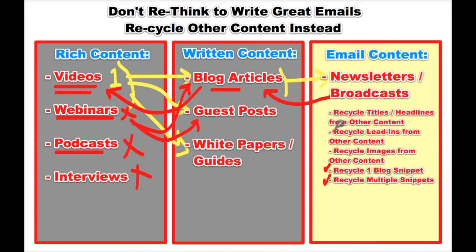You can use the same lead-in that you did with the webinar. You can basically have that somewhat transcribed into a two or three sentence version and use that as the lead-in to your email. Cover a little bit of the content with a content snippet from your blog, and then go ahead and link over to the blog, or go ahead and link over to the webinar. So again, you're driving back to your original material because you're just recycling, reusing your original material.